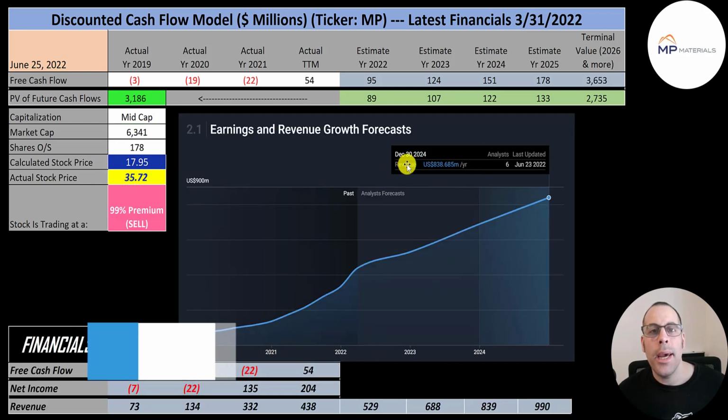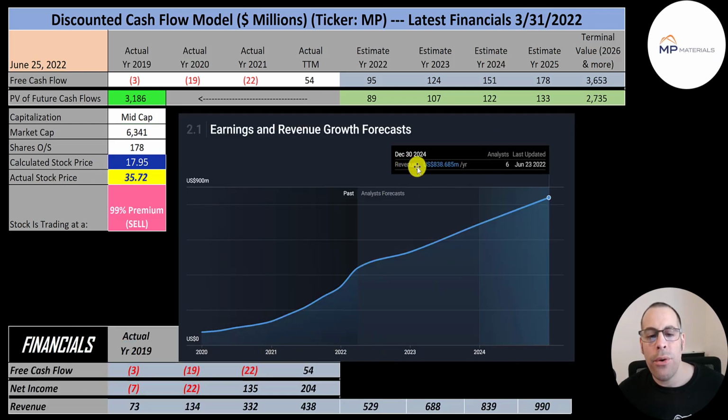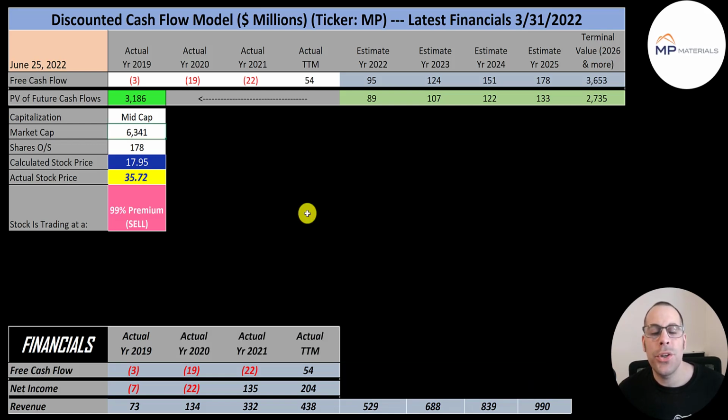Their revenue forecast in 2024 is $838 million. In 2023, it's $688 million. In 2022, it's $529 million. And I continued this trend into 2025, and I got $990 million. That's how I got their future revenue estimates. The average company in their industry converts 18% of their revenue into free cash flow. So I multiplied their future revenue estimates by 18%. That's how I got their future free cash flows.